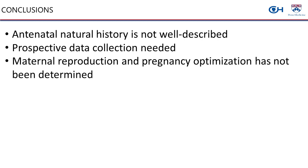So in general, for pregnancy in women who have 22q and become pregnant themselves, and for pregnancies affected with 22q, we don't know a whole lot about how to optimize the care for the pregnancy or what the typical history is throughout the course of the pregnancy. And so there's a lot of work that needs to be done. We really need to study this population.